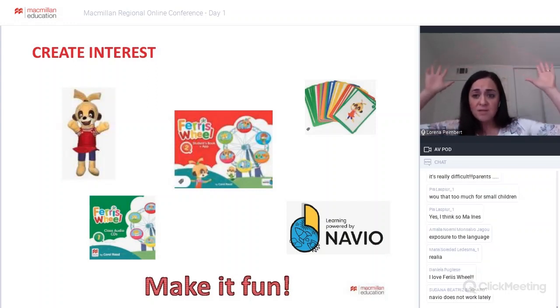So if possible, create a nice classroom in your house that is nicely decorated for them, as if you were in the school. Create a nice classroom so they feel welcome. Have toys, have puppets, so as to invite them to listen to you for those 10 to 15 minutes. Have your flashcards.